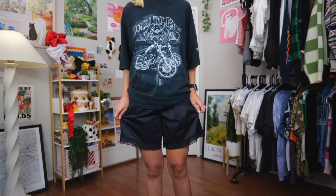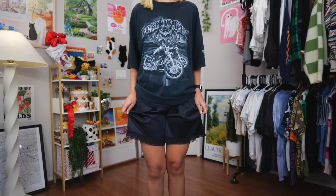I had gotten it in the big bins that are at the Rose Bowl that I always talk about. It was like $5, and I just really liked that they were shorts and they have a little lace detail. They are long as well, so they're kind of like a Bermuda style, which I think is gonna be so great for spring and summer.